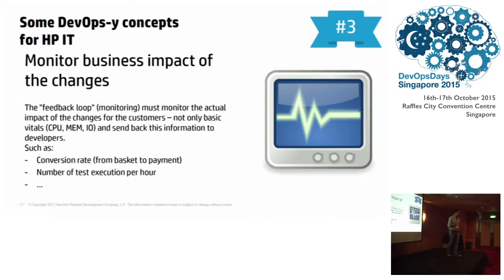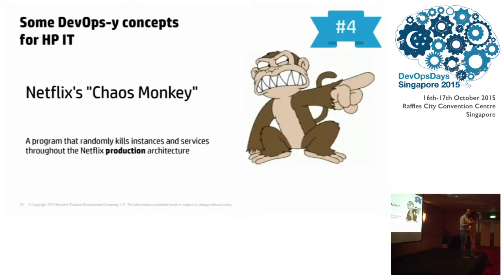Third is monitor, monitor, monitor. Monitor everything, both from an R&D perspective as well as a sales perspective. Connect all of it using analytic tools, and then give the scorecard for the decision maker to make decision on the spot. That is extremely important. And last, I think you're all familiar with this, which is inflict chaos in every production environment.